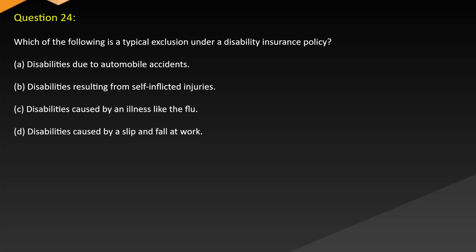Question 24. Which of the following is a typical exclusion under a disability insurance policy? A. Disabilities due to automobile accidents. B. Disabilities resulting from self-inflicted injuries. C. Disabilities caused by an illness like the flu. D. Disabilities caused by a slip and fall at work.